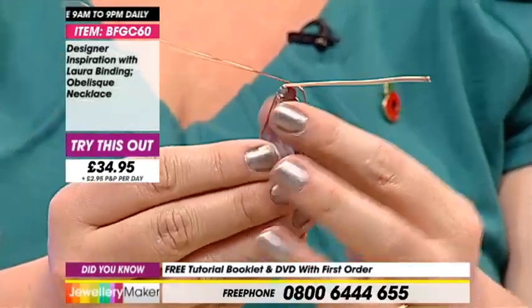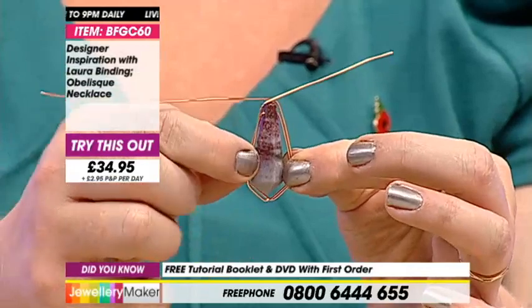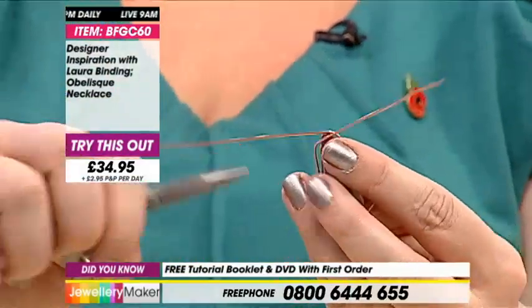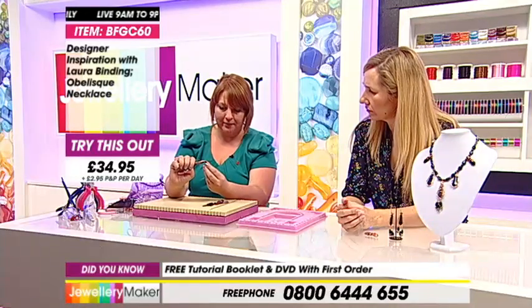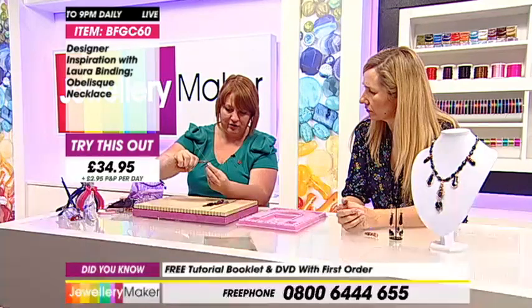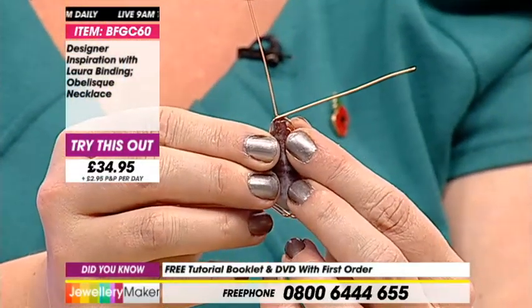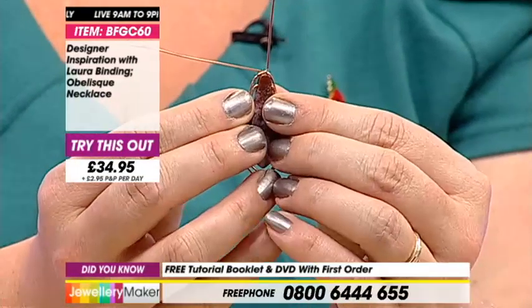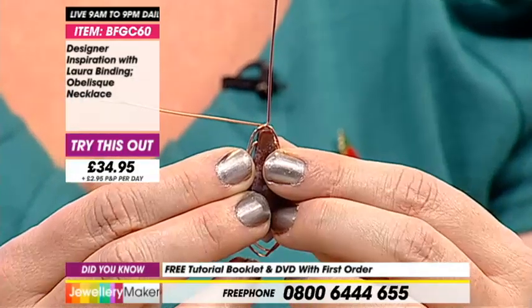Okay, so now you see I've still got my shape at the bottom, and I've got it nice and close to the top of the stone. Okay, taking the longest wire, just literally finding the center of the stone and just bending that wire straight up. I'll just turn it around and show you what I did at the back. Okay, so you can see that, it just goes straight up.